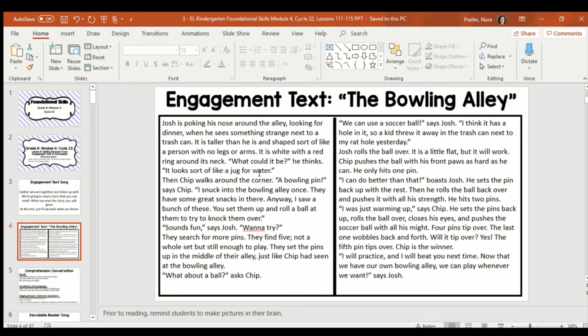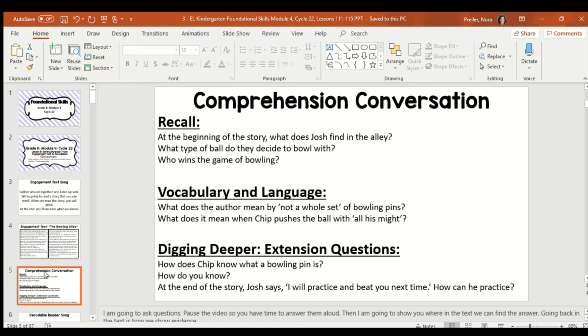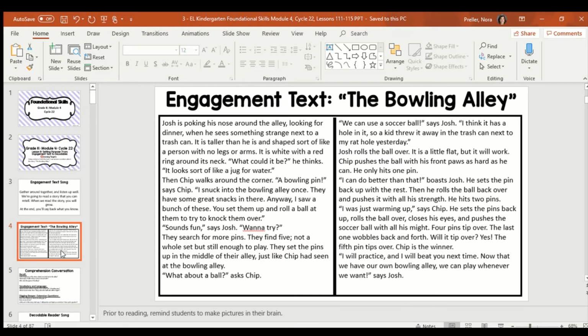Remember, Josh finds something that's white with a red ring around its neck. He doesn't know what it could be, and he thinks it might be a jug for water. But then Chip comes and tells him that it's a bowling pin. What type of ball do they decide to bowl with? Now, normally you use a bowling ball, but they don't have one. They use a soccer ball.